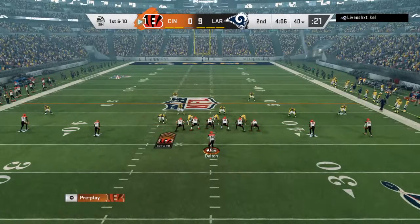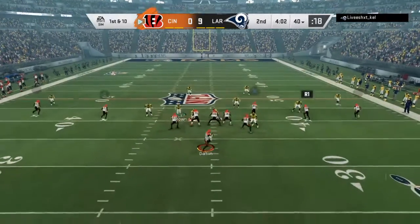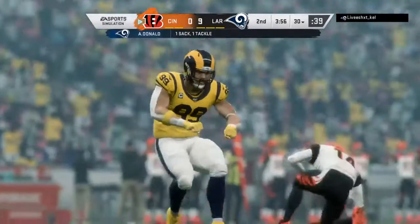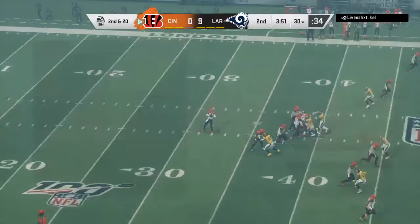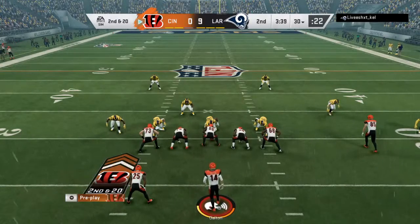Here we go. Nice. Dalton, 1st and 10. Nowhere to escape, and he goes down. The Defensive Player of the Year, Aaron Donald. And it'll be a 2nd and long. So now 20 yards to go on 2nd down after the sack.